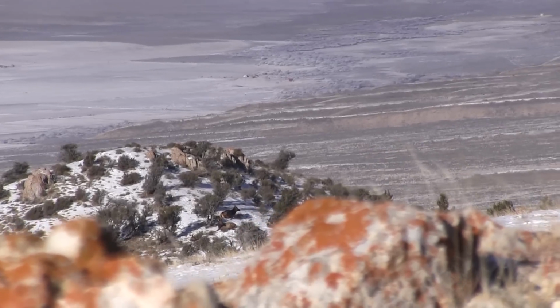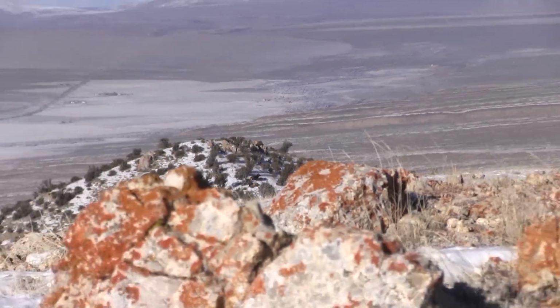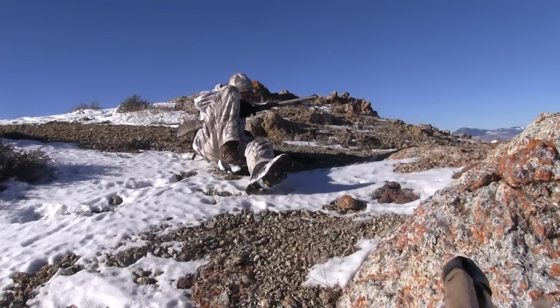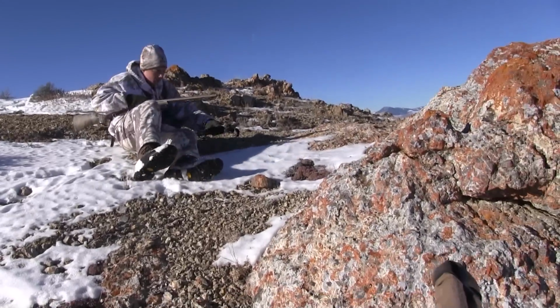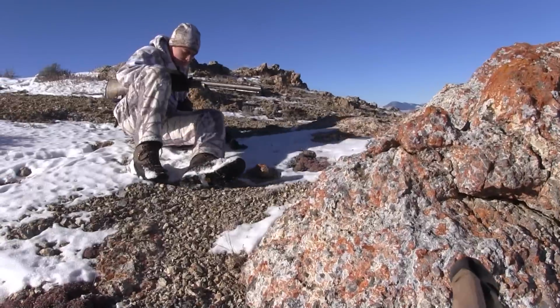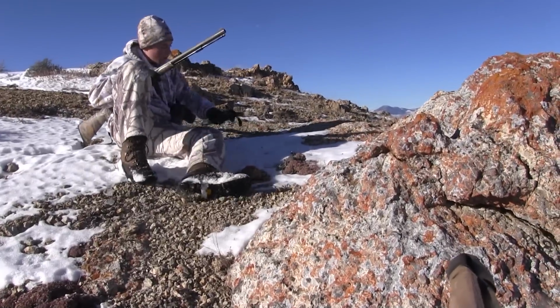As we got there and glassed the elk, all we could see were those that were the furthest out. They were still over 300 yards. I'm sure the closest elk were close enough for a shot, but the elk were so spread out that we were finding it hard to get in close enough without being seen by those elk that were further away.